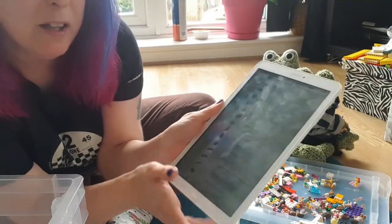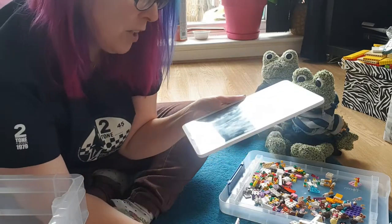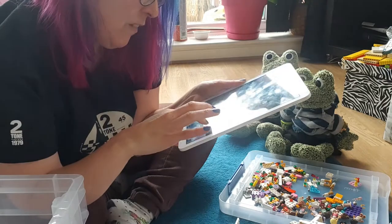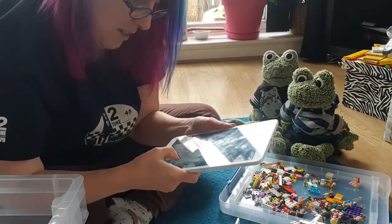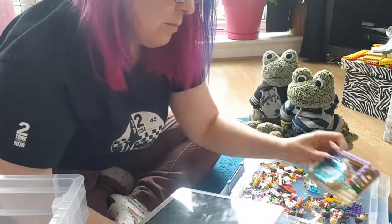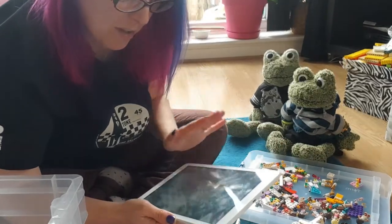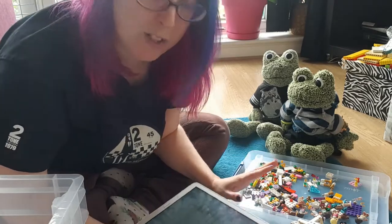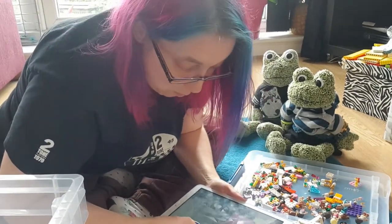So anyway, I'm going to go through on there and then probably double check on here if I'm not quite sure of the actual shade, because it's like this lavender brick. And sometimes the colours that they have in the brochures, you can't tell what it is. There's various shades of pink with Friends Lego as well, so it's not entirely obvious sometimes what the colour is.